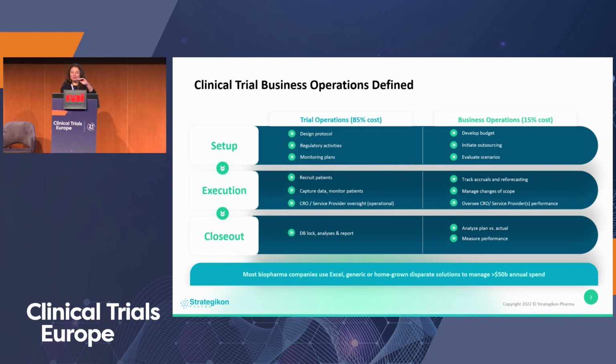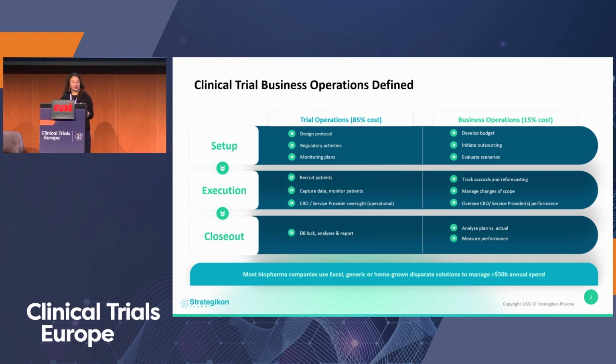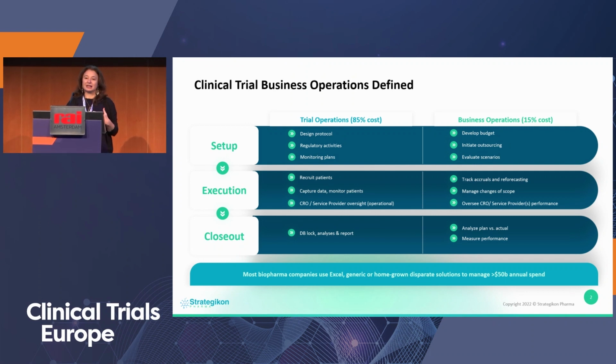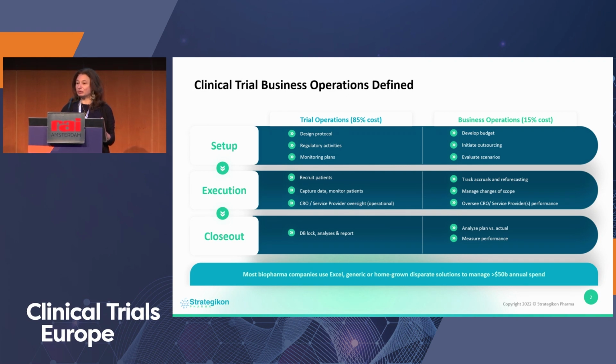Okay. So I want to start by giving you a little bit of perspective of the two major dimensions of running clinical trials. On one hand, of course, you have the clinical operations side, and these are all activities associated with the setup, the execution, and the ending of the trial, setting activities related to operational aspects of running a trial. And equally important, about 15% on average of the cost of a trial goes towards clinical business operations.